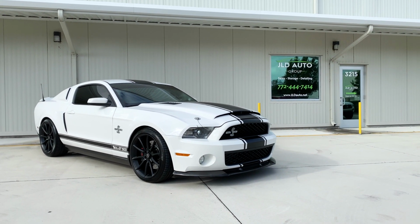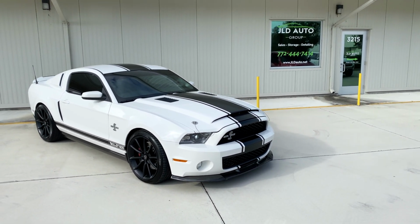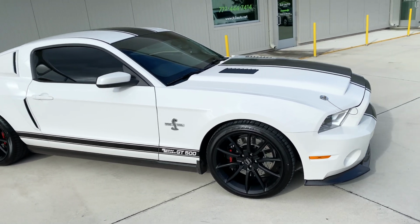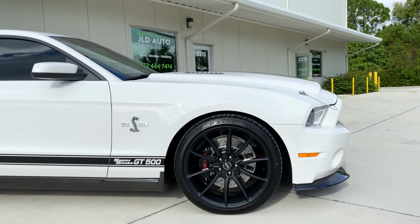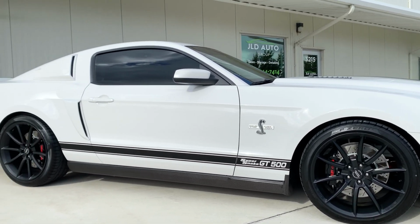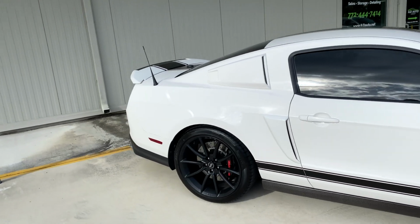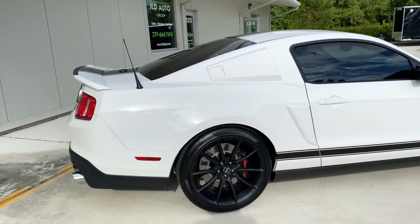New into inventory at JLD Auto Group is this 2012 Ford Mustang Shelby GT500 Super Snake. This car is finished in Performance White over a black leather and cloth interior. This car has right around 850 miles on the odometer, which is incredible considering that it's a 2012.